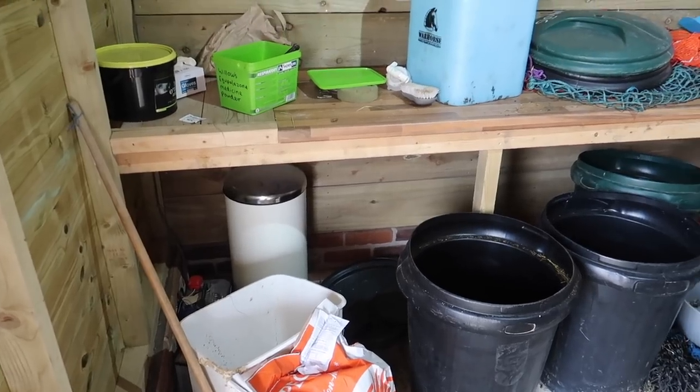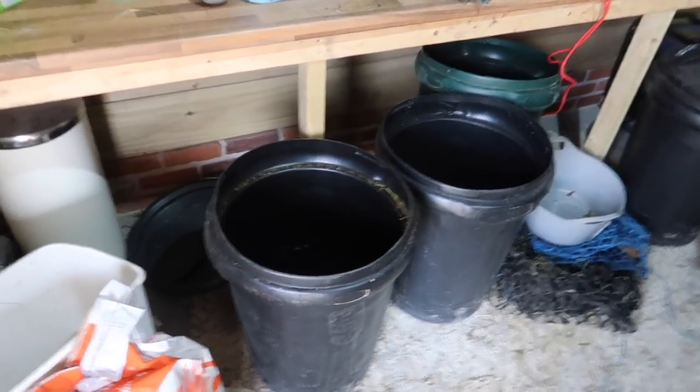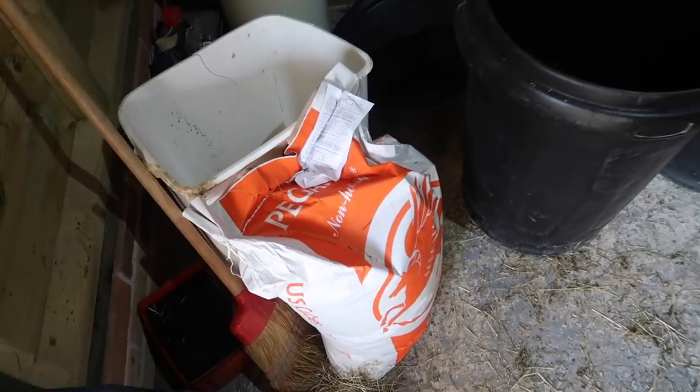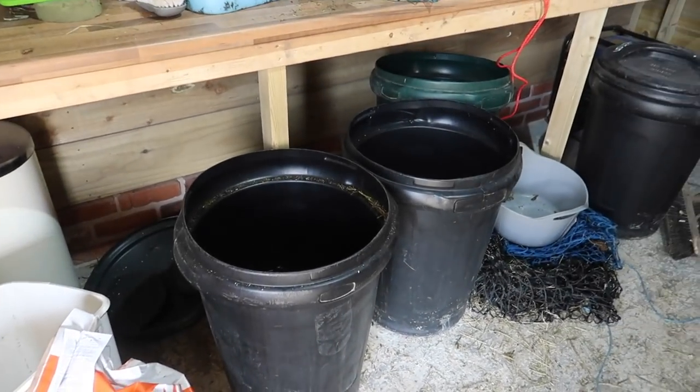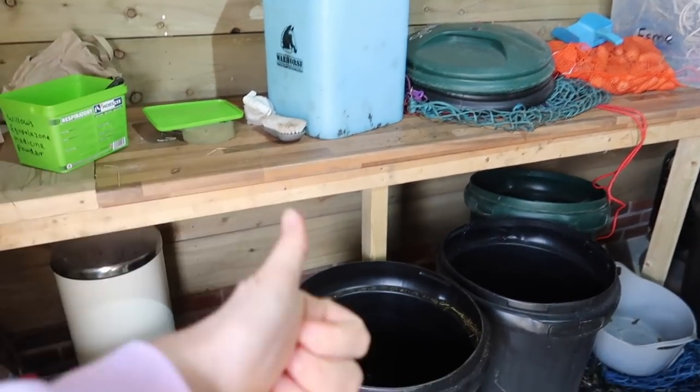For some reason, my feed room has got so messy this past week. The reason why the bins are open is because I've literally just fed them. We also got a delivery of some food, so that's all out. So I need to put them away in the feed bins, and just everything's got so messy, I don't even know how. So I'm gonna clear that up now.